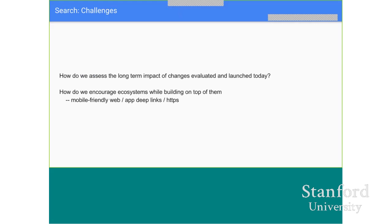So finally, with respect to search, I wanted to just focus a little bit more on what the challenges we face are. Whenever we do these evals, they're done on a cross-section of the current landscape. We take the current web ecosystem and we run an evaluation maybe for a couple of weeks as a live experiment. We run these side-by-side human evaluation experiments, and we determine whether it's a good thing or not. But we have to be conscientious of the fact that changes to how we rank content often affect the ecosystem we're built on top of.